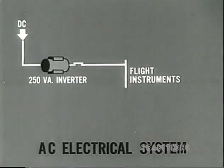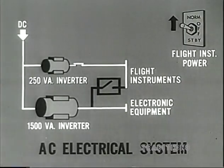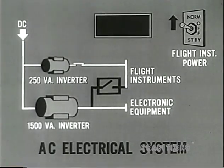The major components of the AC instrument power system are a 250-volt ampere inverter supplying AC power to the flight instruments, a 1,500-volt ampere inverter supplying AC power to the electronic equipment, the flight instrument power supply switch, and the annunciator panel.